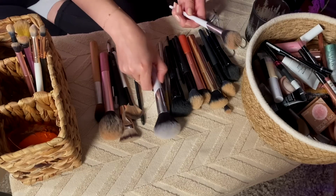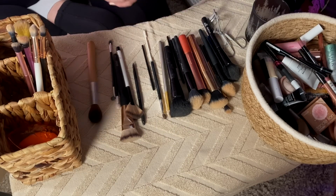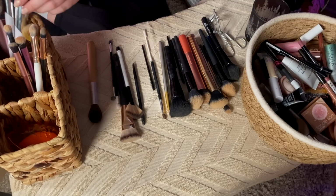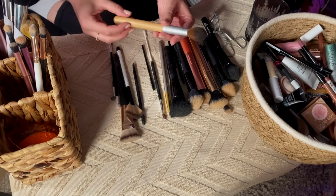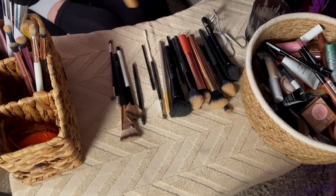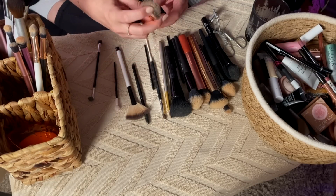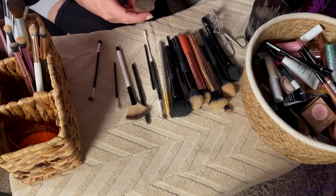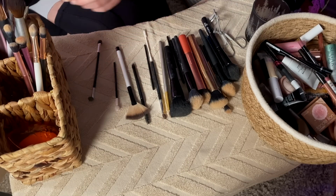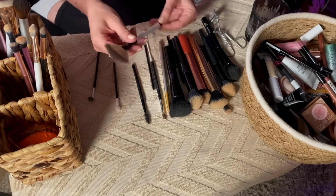And these are from Beauty Bay. These are face brushes, so I'll put face brushes together here. This one is from the Body Shop. I like this one as a highlighter brush. It's really fluffy. This is a contour brush. So that here. This one is so crusty. It's a highlighter brush.